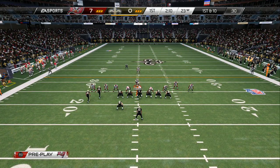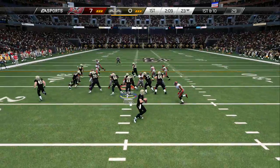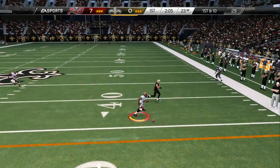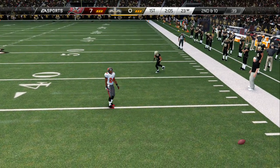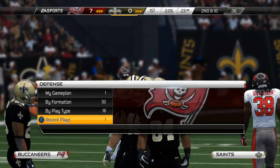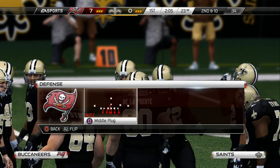Drew Brees has it under center. First and 10. Quarterback drops back, play action. He's looking to the right here on this throw. This defense can pressure the quarterback, there's no doubt about it. They did this time, and it results in another incompletion.